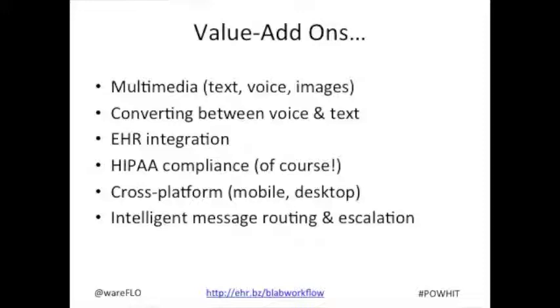And then finally, this may seem redundant. So why am I mentioning intelligent message routing and escalation again? Well, you want content. Just like pick lists of drugs and codes are content, workflows are content too. So when you get that structured messaging system, you want to have a set of routing and escalation workflows already there, that other people have been using, they work great, and then they work great for you. You don't have to create them from scratch, and you can tweak them further.